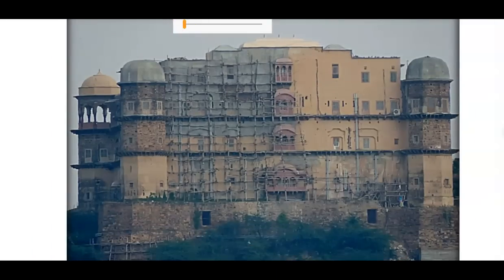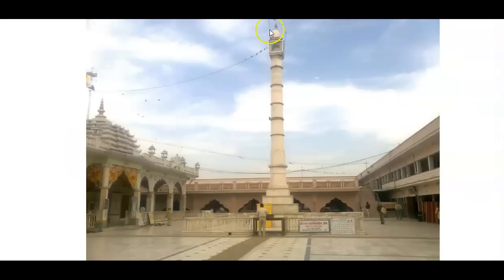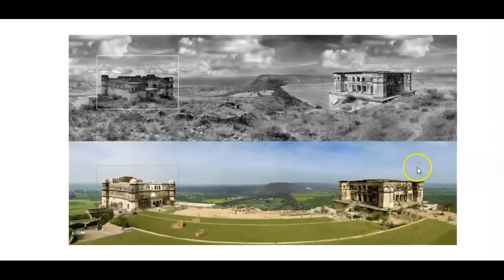Very interesting phenomena, that one. Here's the obelisk tower, free energy, got a ball on top there and a little aerial, and yeah, it's connected up over here with wires. Here's a shot, so this is obviously pre-renovation and post, so this is what used to be there.